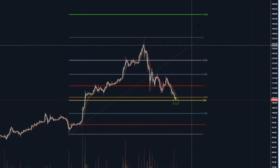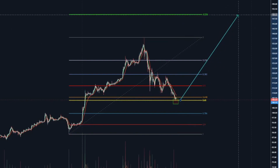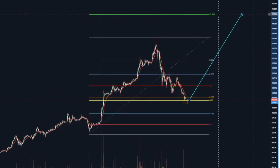Well, just like I've showed you quite a few times, this -236 is going to be my first target. If we come off of here, maybe we start heading upwards to this $150 range for Apple. Of course, if this is some sort of 1-2, we're actually going to be heading up significantly higher. However, 150 would be my first long-term target for Apple here.